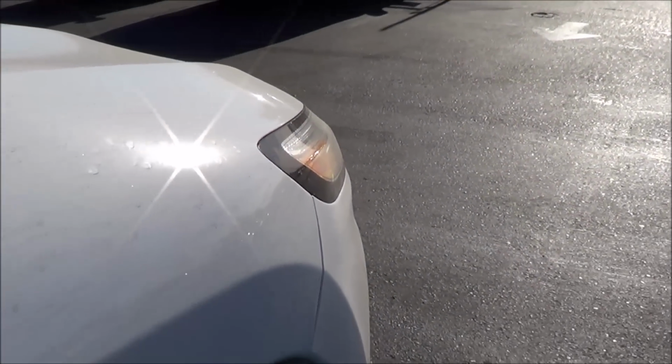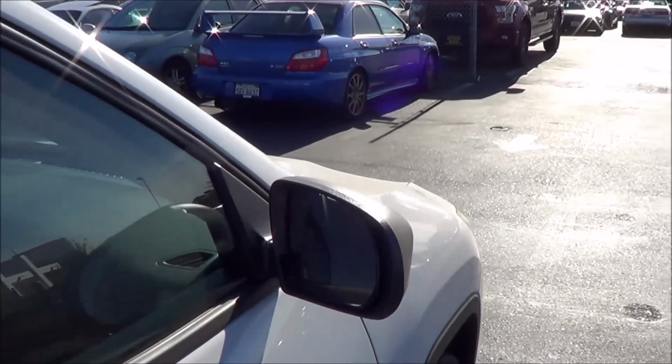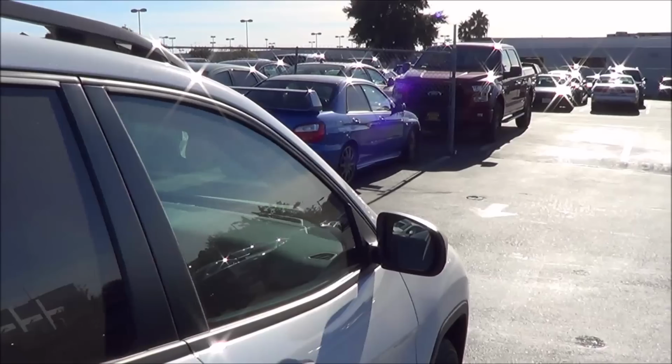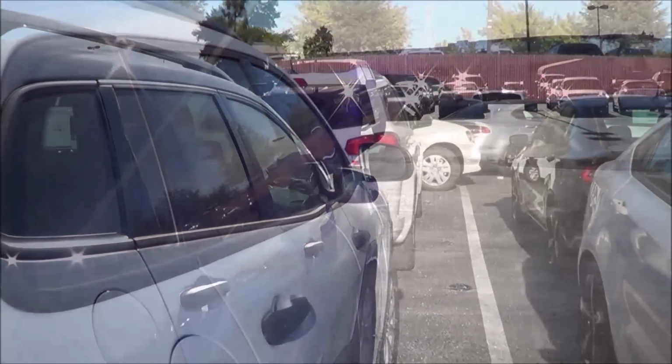Now, competitors for the Cherokee, of course, you have the vehicles in the compact crossover SUV class. This includes the likes of the Honda CR-V, Toyota RAV4, and the Ford Escape, which are the top 3 selling models. Then you also have the Nissan Rogue, Chevrolet Equinox, Volkswagen Tiguan, and the Subaru Forester.